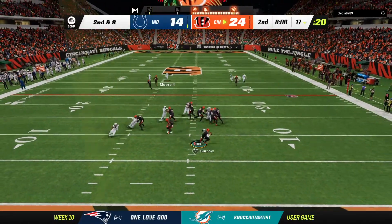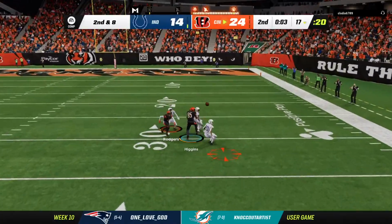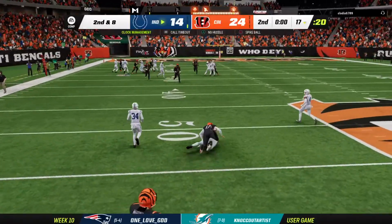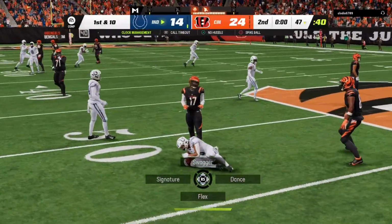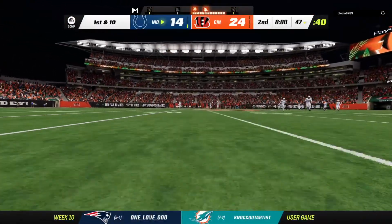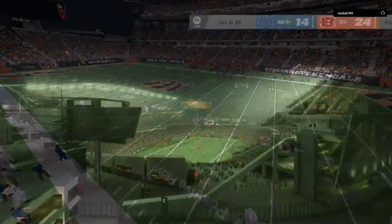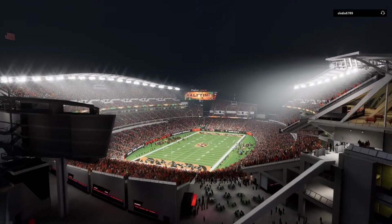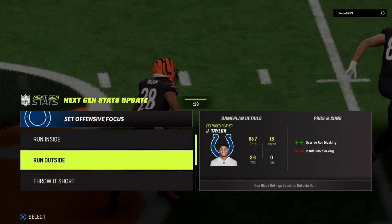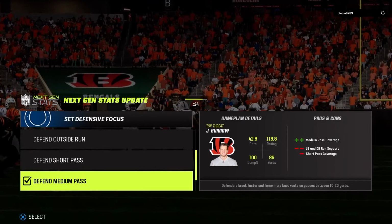From the 17, Burrow. On the run, he'll let this go deep right side. Oh, that's into double coverage and intercepted. Picked off by Julian Blackmon. And he will be brought down on what will be the final play of this first half. So we've reached halftime here in the Queen City, and it's the Bengals leading this one. As we'll head down to Orlando, that's where we find our man Jonathan Coachman at our EA Sports Halftime Report. Coach.